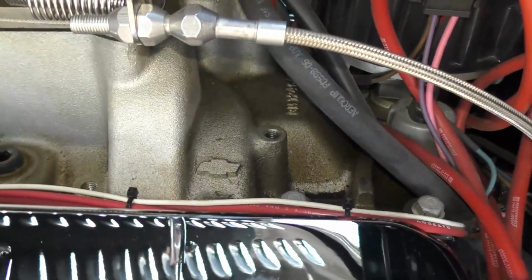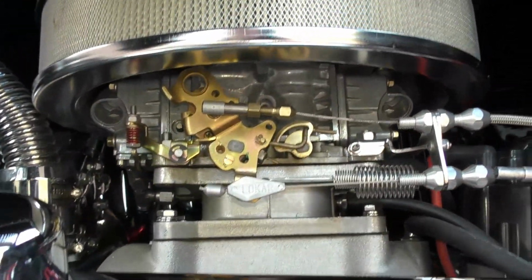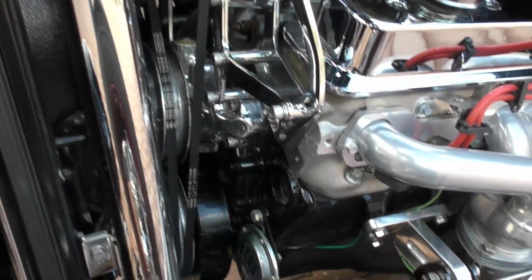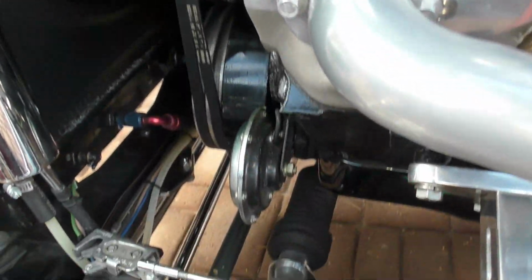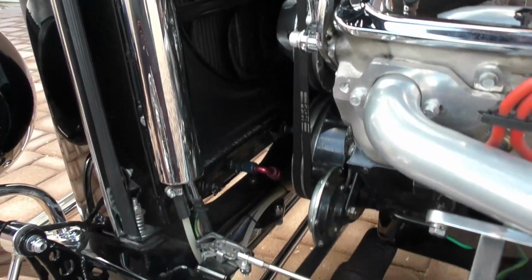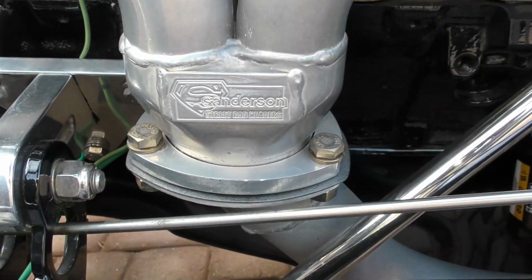You'll see the GM bow tie intake manifold there, the HEI ignition, Holley carburetor up in there that's matched to this car. Has chrome plated drive accessories up front here. They've mounted a horn on the front of the block there, kind of cool. It has a Unisteer rack and pinion steering. We'll get it up on the lift and cover it there for you. Electric cooling fan, polished coolant reservoir, Sanderson short tube ceramic coated headers, nice dual exhaust.